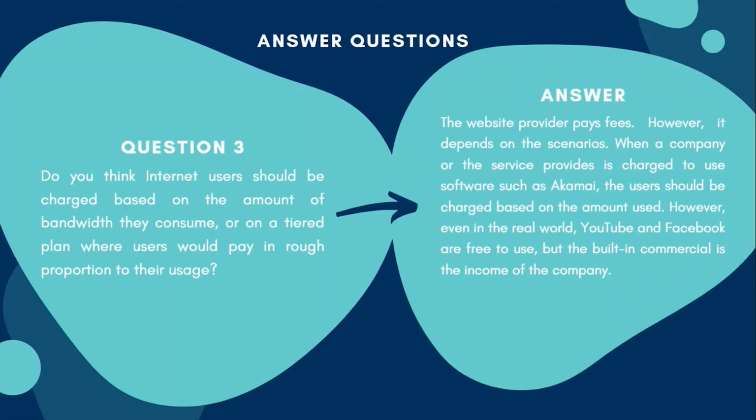So for the last question, do you think internet users should be charged based on the amount of bandwidth they consume or on a tier plan where users would pay in rough proportion to their usage? Well, yes, the website provider pays fees. However, it depends on the scenario. When a company or the service provider is charged to use software such as Akamai, the user should be charged based on the amount used.